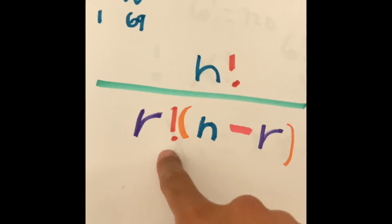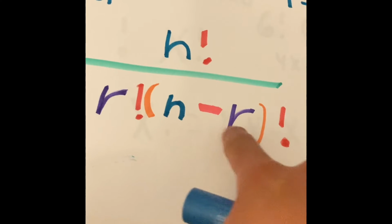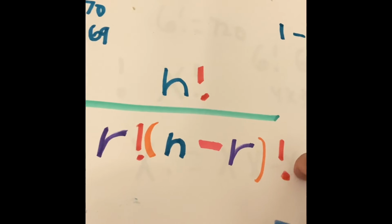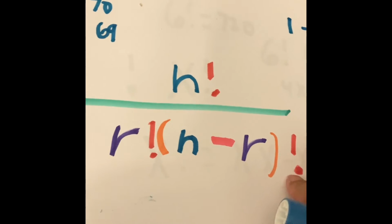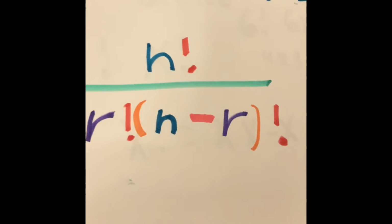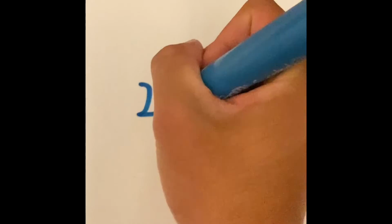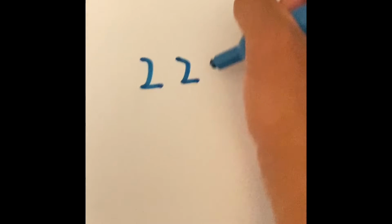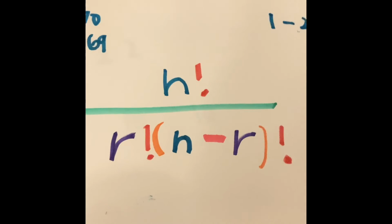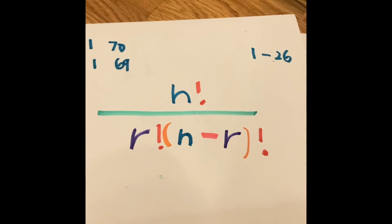The thing is, they have exclamation marks too. Then we multiply that by all possible values subtracted by the allowed amount you're allowed to select, factorial. The reason this formula is like this is that when you play the Powerball, you will never get the same numbers. For example, if you draw 2, there's no way another draw would be 2. Or if you draw 10, there's no other way you can draw 10. So the formula is telling you that there are possible answers, but there are never going to be any repeats.